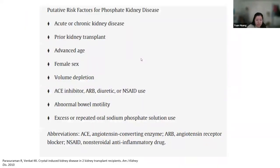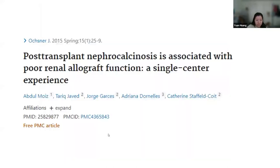And they also listed some risk factors for phosphate nephropathy. Could be acute or chronic kidney disease, transplant, advanced age, volume depletion, ACE inhibitor, ARB, or NSAID use, abnormal bowel motility, and excess or repeated oral sodium phosphate solution use. So this is another, post-transplant nephrocalcinosis could be associated with poor renal allograft function.